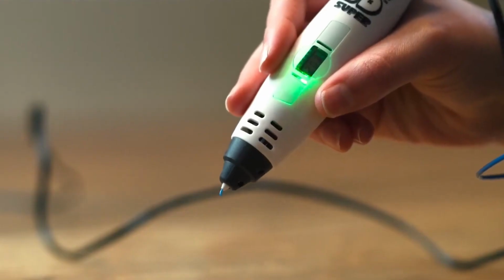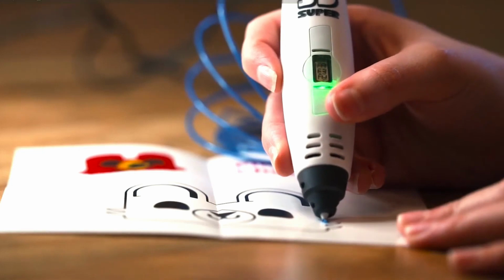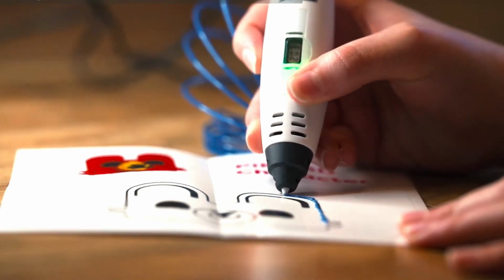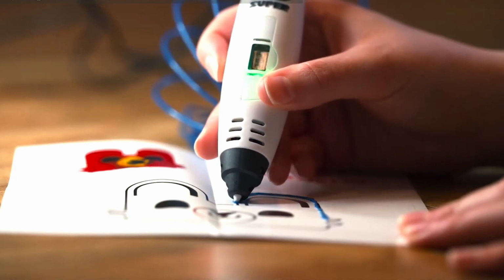Whether you're looking for a unique gift for a loved one or simply want to ignite your creativity, this printing pen is the perfect choice. It comes as a ready-to-use kit, ensuring that the recipient can start creating right away. Let this printing pen inspire artistic expression and innovation for people of all ages and for any occasion.